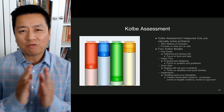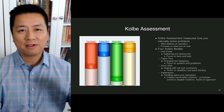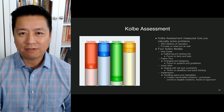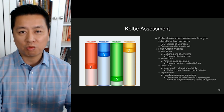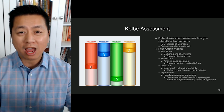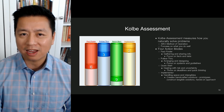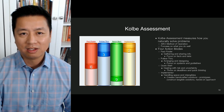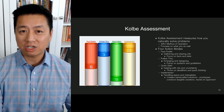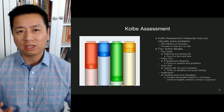Now, something for you to understand when it comes to the Kolbe assessment is that you can't have a failing score. Whatever score you get is what makes sense for you, that describes you. So if you have a low number in any of these things, it doesn't mean that you're insufficient or lacking in anything. That just means that you make decisions and veer towards whatever you're leading.